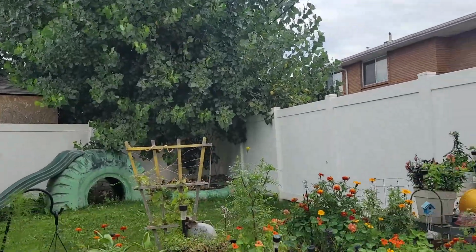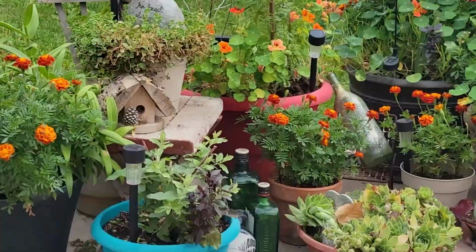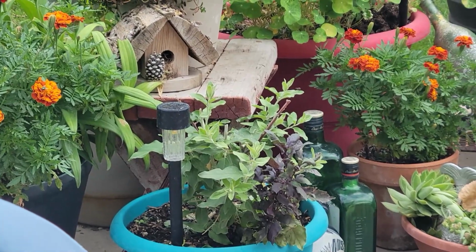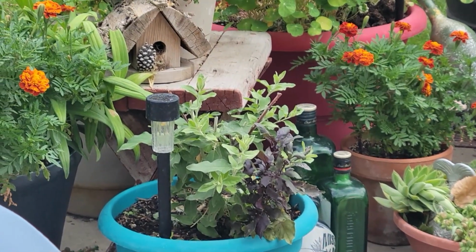So now I am going to attempt to apply the same principle to some other plants, specifically this, I think it's a fake olive tree, not the basil, that purple basil, that's opal basil.